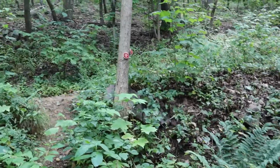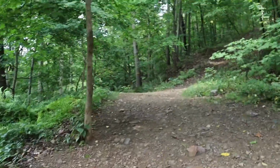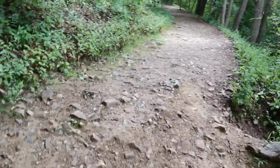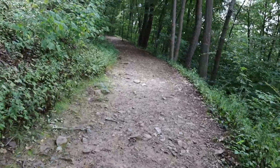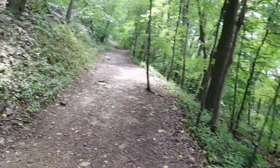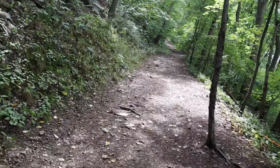So we're coming up to this turn. Got some double red markers up here that we're gonna turn on. This trail keeps continuing on to different spots. There's some yellow markings over there. There's actually another trail that goes up. I'm not too sure where they go to, but we're gonna follow these little red markings going up over here. And you can see all these little red markings on a lot of these little trees here. So this place is marked very well.